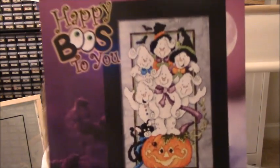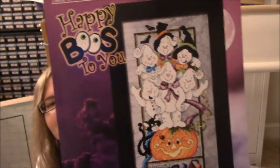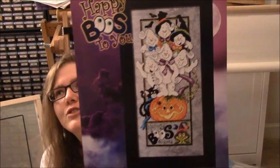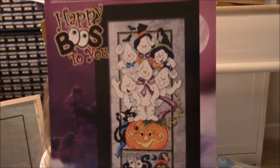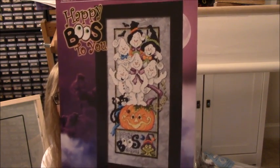So we got Fright Night Friends. Then we have Happy Boo-zy to You, and this is really stinking cute as well. A bunch of ghosties standing on a pumpkin. So cute. When I saw this, I was just imagining Halloween in my neighborhood. We got so many kids moving to the single family house last year, so many, and I was just so pumped about Halloween. But I can totally picture this sitting in my entryway when you walk through the front door. I just think that would be really cute, and I love it.